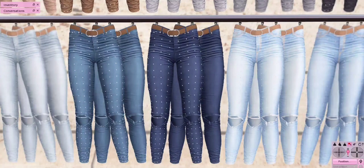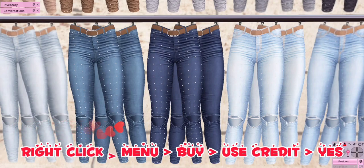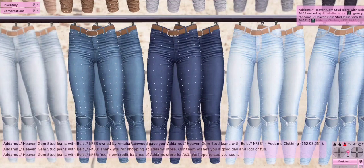Okay, first item that I'm going to buy is this jeans. Right click, menu, buy, use credit, and then yes. That's how you use your gift credit when you buy stuff here in ADDAMS store.